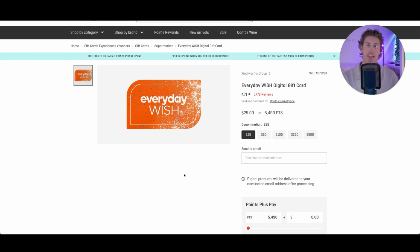For the next part of the strategy, I am here on the Qantas Marketplace website, and this is where we are going to unlock a large amount of points. You can see in front of me on screen, I have a Woolworths everyday gift card. And over here on the left, you can see use points or earn 3 Qantas points for every dollar that we spend when we purchase these gift cards.